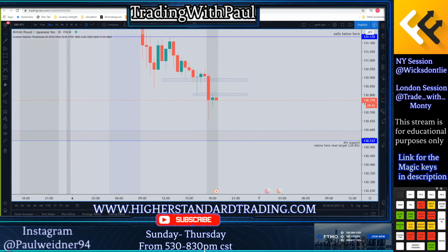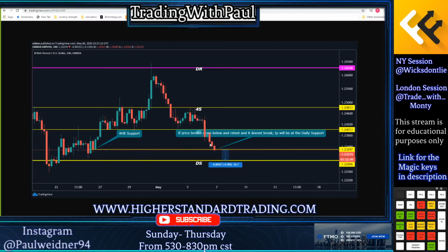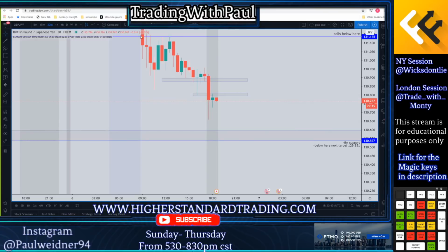Yep, okay. So, are you entering once the 4-hour closes below and then entering on a 4-hour wick up with the stop loss here? What are you thinking? Because if you're going to use a 4-hour zone, that might not line up perfectly if you're entering on a smaller time frame. So if you want to mark that up again and send a more detailed chart, I'd be interested to see what you're thinking.